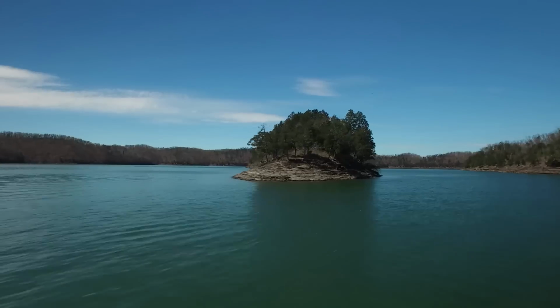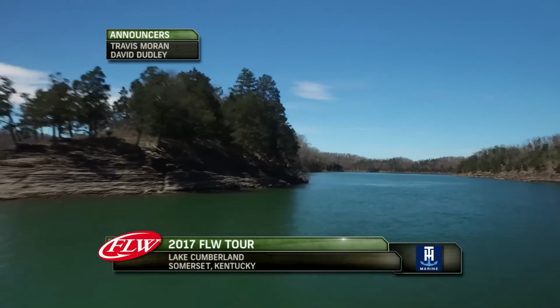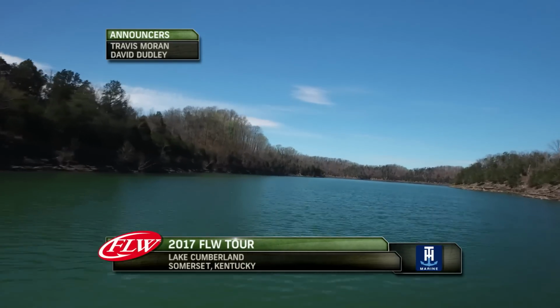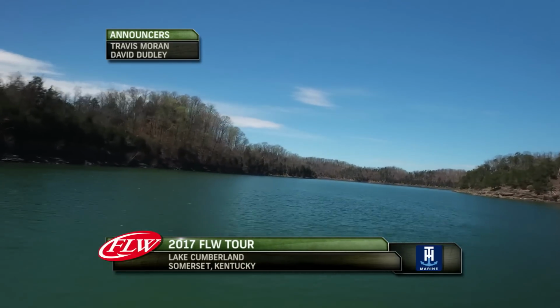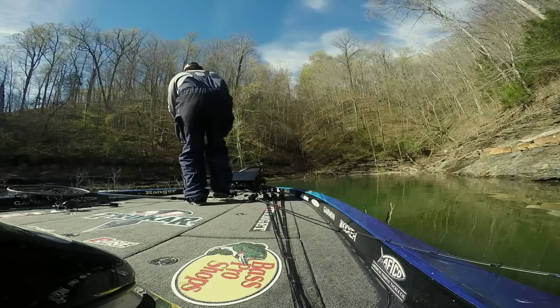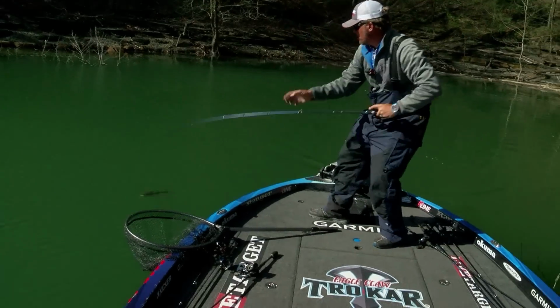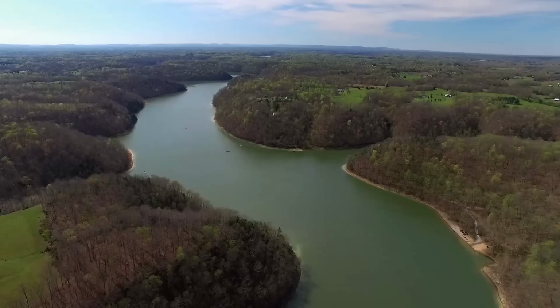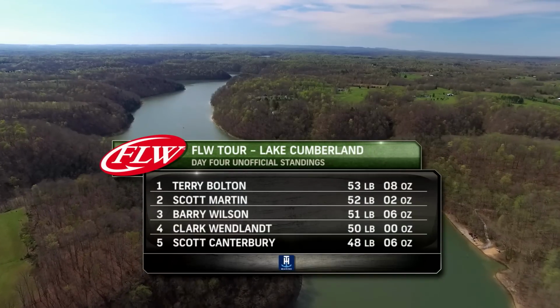Welcome back to our Day 4 coverage of the FLW Tour here at Lake Cumberland. You know what? The largemouth bite's been hot early, but now let's take a look at Scott Martin, who started the day in second and has been really targeting predominantly smallmouth up until now. Yeah, but his choice on day 4 has been to start out trying to get a limit of spotted bass. Number 1, it's going to calm his nerves down.